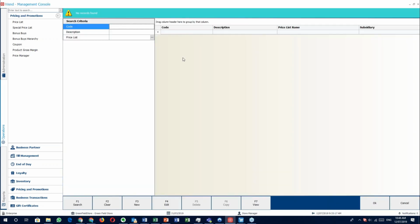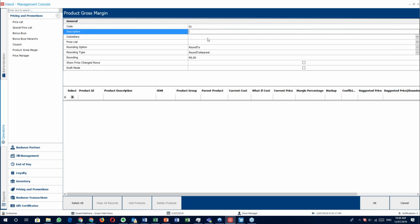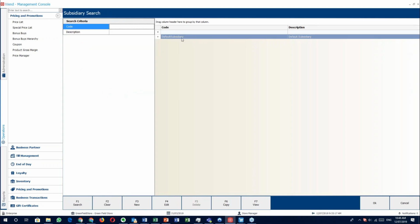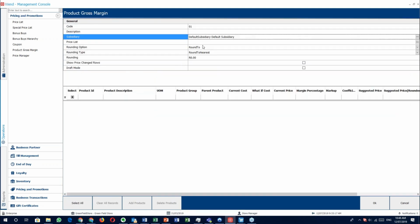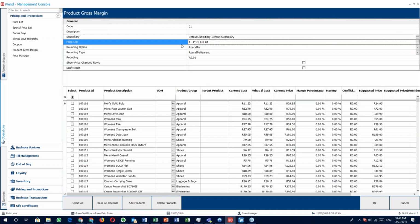Product gross margin. Now, what this allows us to do, I think we touched on this in the actual product itself, but what I'm going to do over here is quickly set one up. And what this allows you to do is to actually calculate and set up a, let me see, we need a price list. Yes, we do need a price list. Here we go, price list.